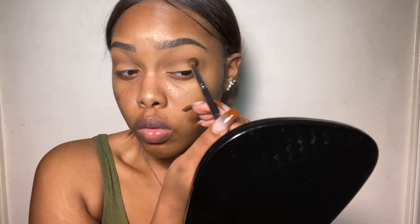Okay, so now I'm gonna go into Beach Please. That's this shade right here. It's kind of like a sandy brown, and I'm gonna be putting that exactly in my crease. And once I have that in my crease, I'm gonna go up some so it can blend in with the shade right above it.